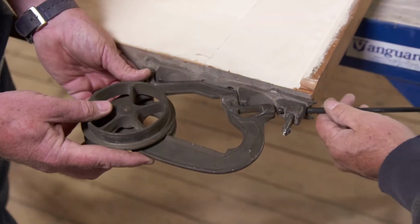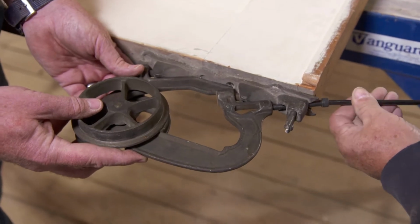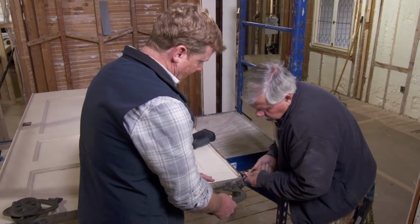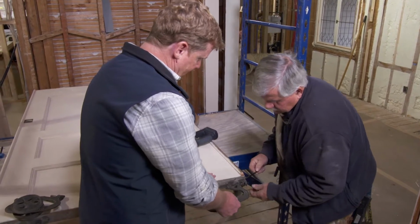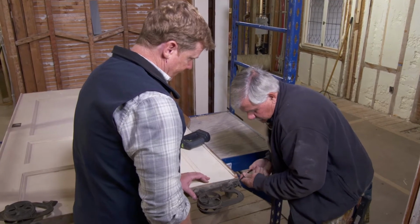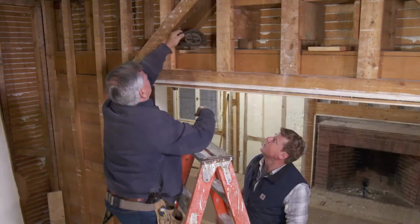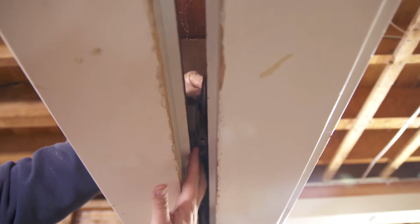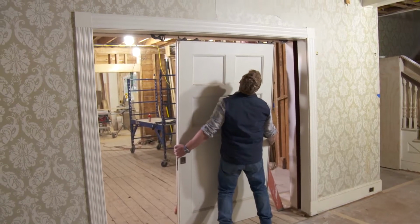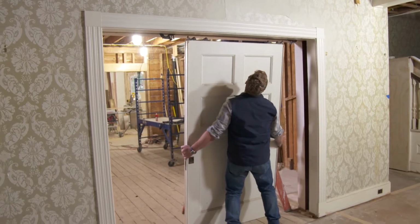And to get the other one to work. Now if I tighten this up, does it stay there? Holy smokes. Yep. Rock solid. Pretty cool. I love it. All right, so now we have to take the wheels off and put them back inside the opening. Also good right there. It's going to be a trick to get these on the door while it's in the hole.